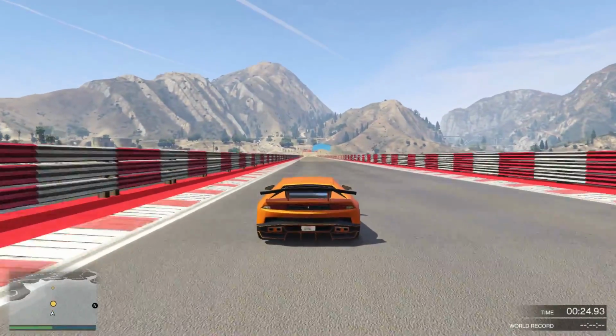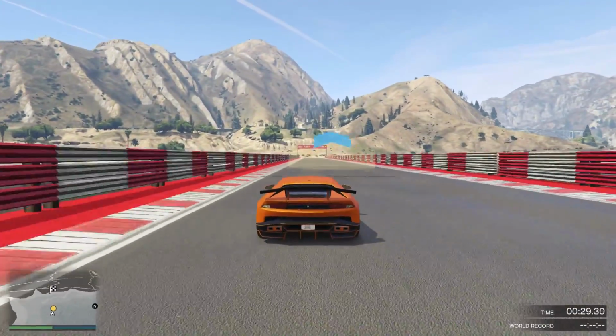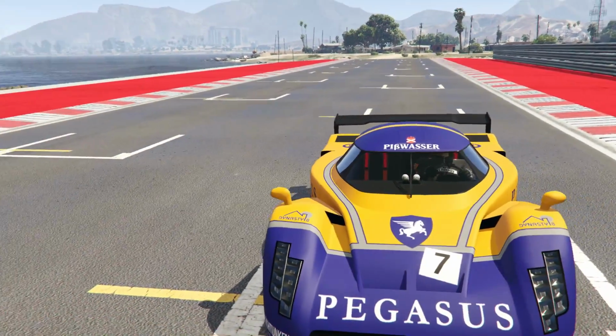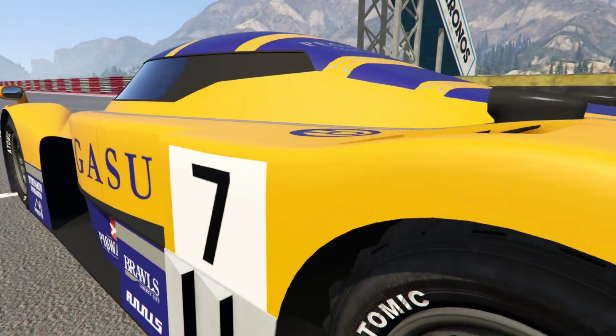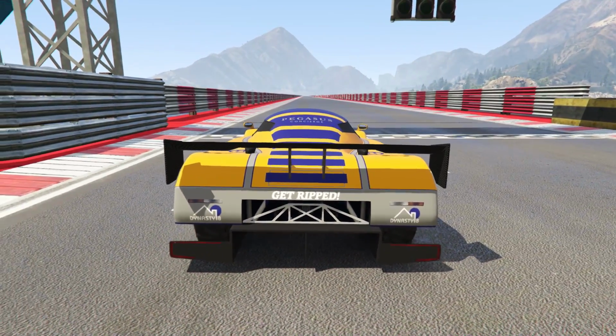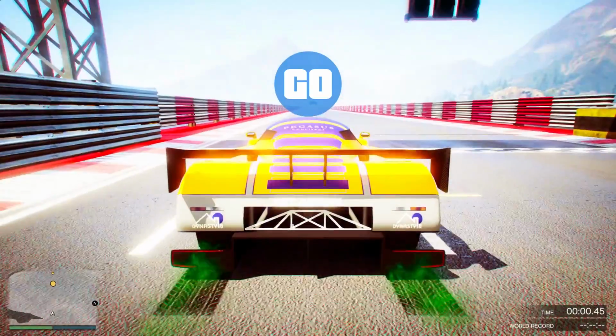I was quite interested to see what the results would be with these, because neither of these cars are known for their top speed or their acceleration particularly. Obviously the Tempesta's strength lies in its 4-wheel drive, and the RE-7B has got that downforce stat which really helps it around the corners. So you've just seen the Tempesta go down there, and we'll now run the RE-7B down as well.